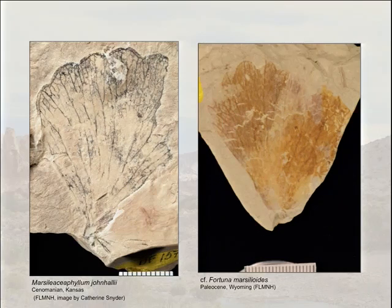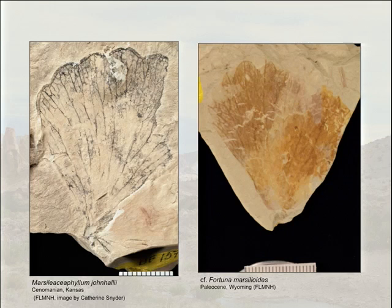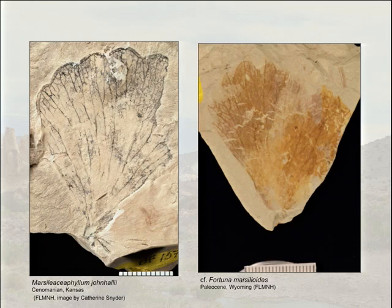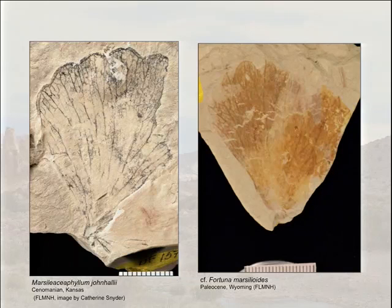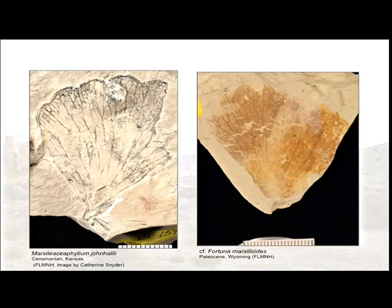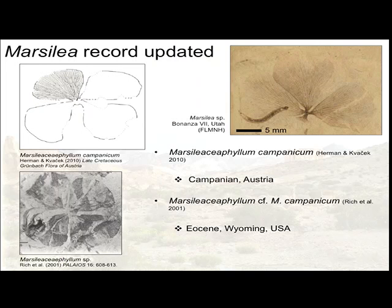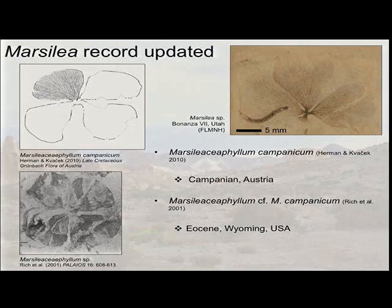So I guess my conclusion on this right now is that Marsileaceaephyllum, which was formerly thought to be the oldest record of a Marsilea-like plant, isn't a fern. It's probably an angiosperm, and it's probably something like Fortuna. Should it be moved to Fortuna? I'm not sure, but it can stay in Marsileaceaephyllum for now. So, the record of Marsilea-type leaves then stands at 3, 3 from the Cretaceous to the recent.